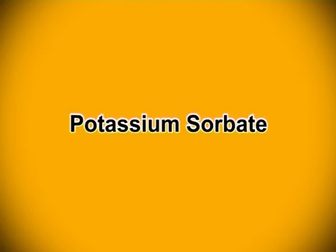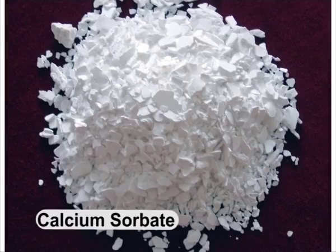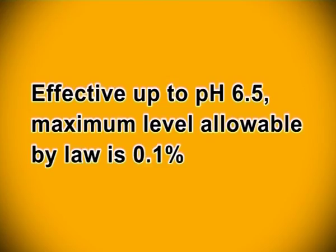Next one is potassium sorbate. The sorbic family includes potassium sorbate, sodium sorbate and calcium sorbate. Potassium sorbate will produce sorbic acid once it dissolves in water and is a widely used preservative in the world. Effective against yeast, molds and bacteria. Effective up to pH 6.5, maximum level allowable by law is 0.1%.